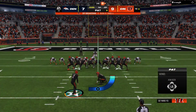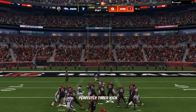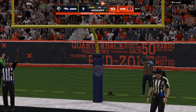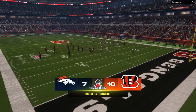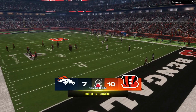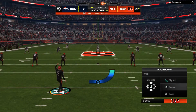Evan McPherson now for the PAT. And it's through, and that makes the lead 10-7. 10-7 our score after 1 right here on EA Sports. Ready for the second quarter from Cincinnati. It's the Bengals with the football here as they've got it as we resume action.